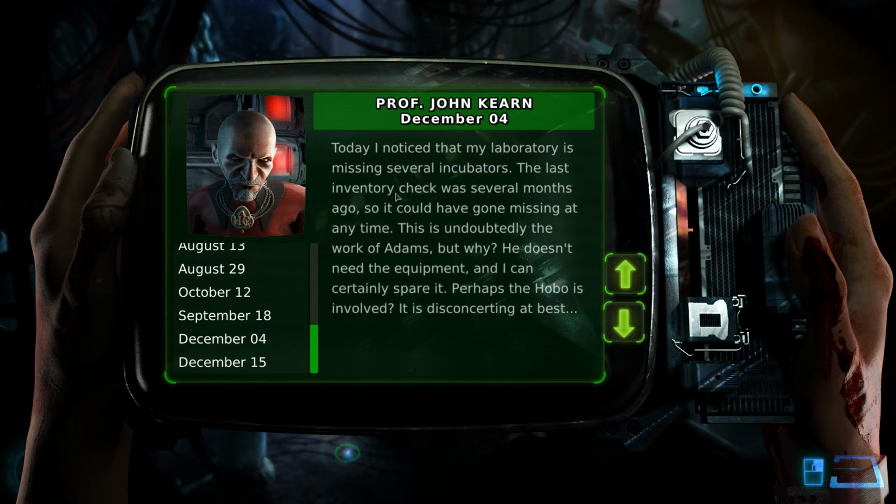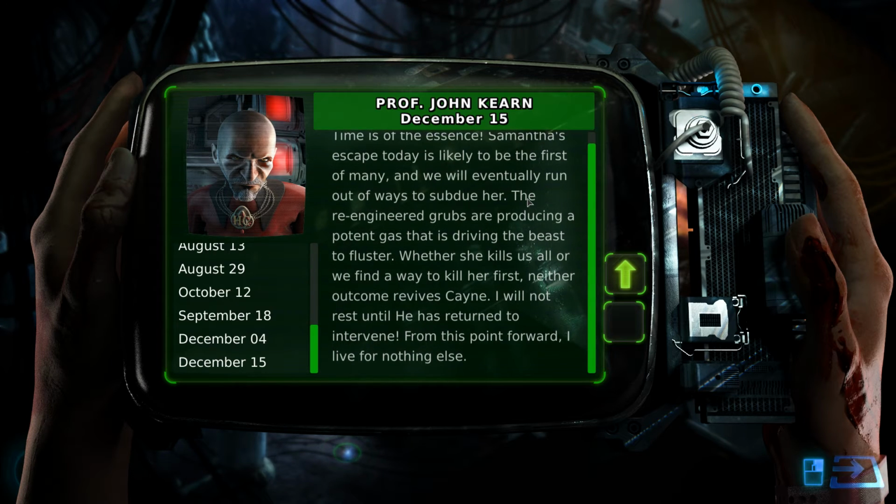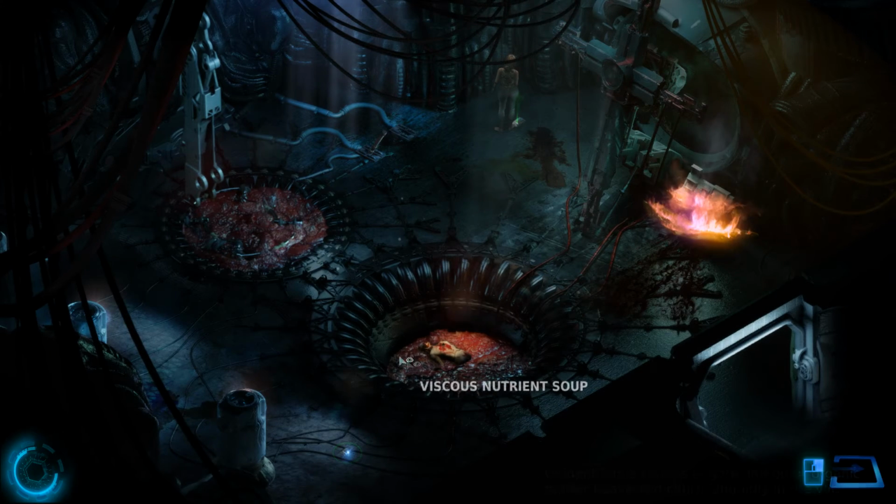Today I noticed that my laboratory is missing several incubators. The last inventory check was several months ago, so it could have gone missing at any time. This is undoubtedly the work of Adams, but why? He doesn't need the equipment and I can certainly spare it. Perhaps the hobo is involved. It is disconcerting at best. Time is of the essence. Samantha's escape today is likely to be the first of many, and we will eventually run out of ways to subdue her. She escaped. The re-engineered grubs are producing a potent gas that is driving the beast to fluster. Whether she kills us all or we find a way to kill her first, neither outcome revives Cayne. I will not rest until he has returned to intervene. From this point forward, I'll live for nothing else.